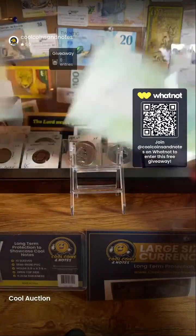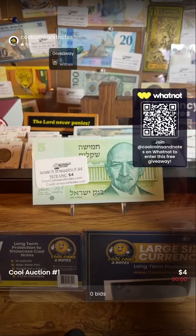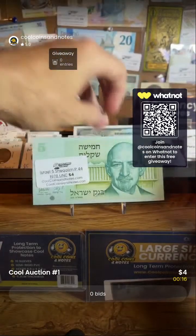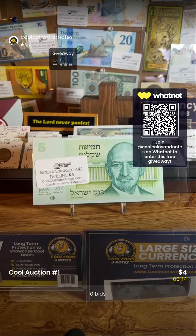Wesley, what's up, man? Wesley, you might enjoy this show. I'm about to bust out this new stuff I've been working on, and there's some cool stuff. Israel, 5 shekels, obsolete note, Bank of Israel. About to show y'all some sweet notes.